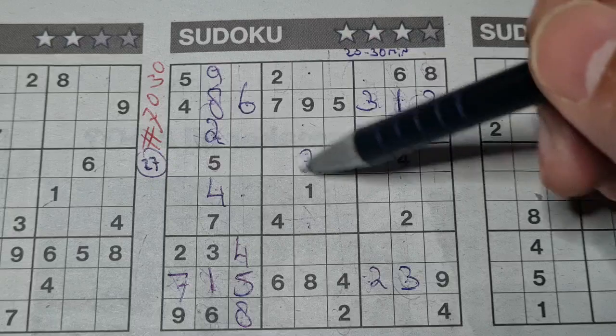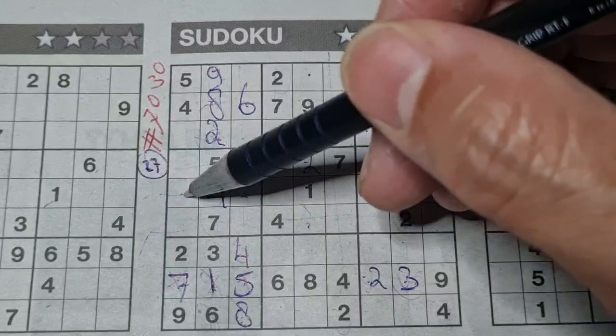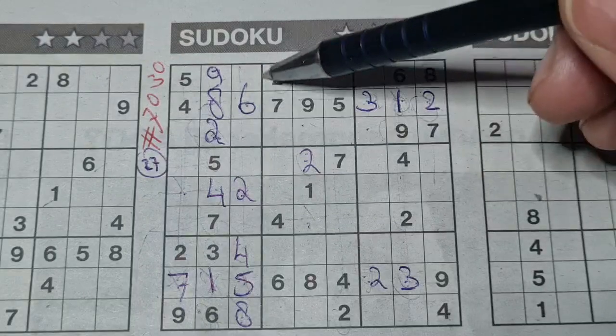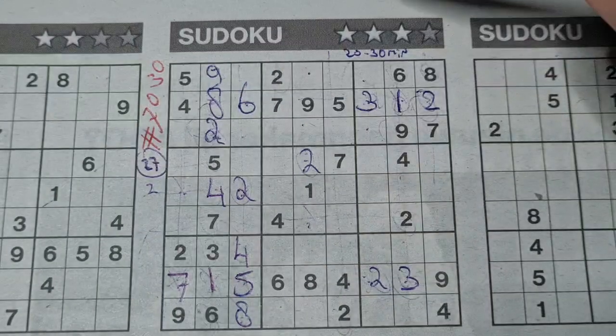Two in this row, two in that row. So the row between, the middle row, only two places left for the 2, here or there. We see a 2 in the first column, no 2 there, the 2 should be there. And all the 2s are used. I can see digit number one, number two.